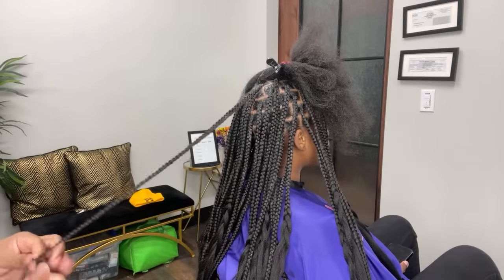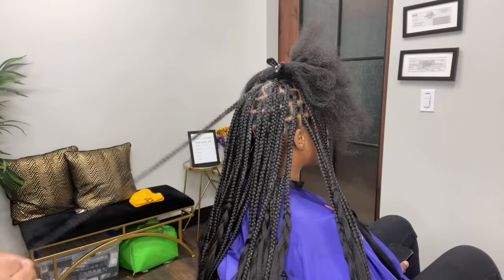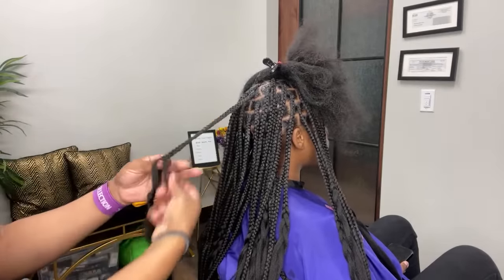Yeah, I feel like once I get to the top, no matter how much I braid, it just keeps going and going. Like, it's just braids on top of braids.